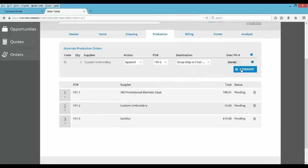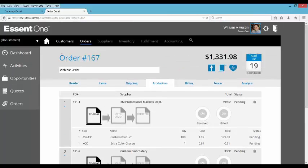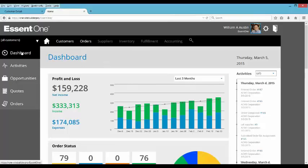In this case, I've got 3 different purchase orders all tied back to the single sales order, and for each purchase order I can see all the details. So now we've gone from the dashboard management of my tasks and my activities to the customer management, the quoting, the sales order, all the way out to purchase orders. So that gives you a good introduction of Essent One.